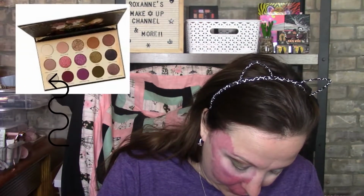Alright, I am going to go in with Wench here. I thought I could wait till another look to do this, but I can't. Cannot. So I'm going to use it as like a nice transition color.